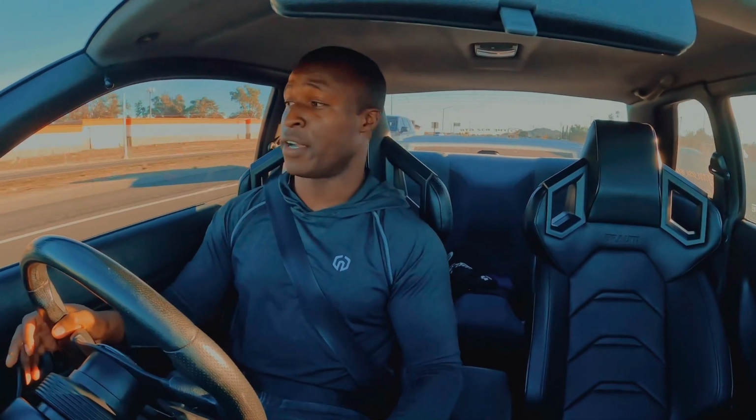So even right now, I'm at 3,600 RPM in 5th gear, change lanes real quick, and then right when it hits 4,000, all of a sudden now it's coming up. So it was a little bit of a lag, but once again, I wasn't flooring it either.